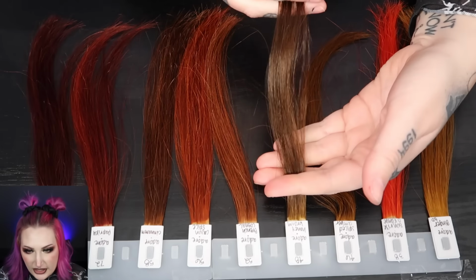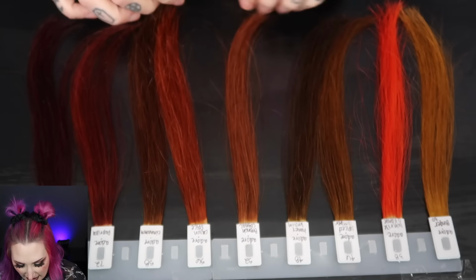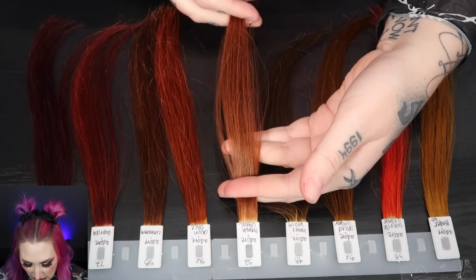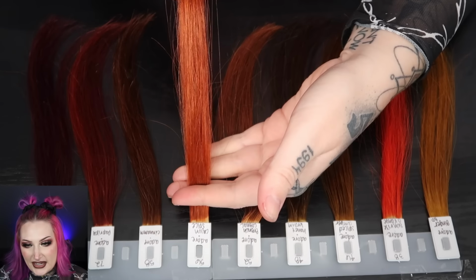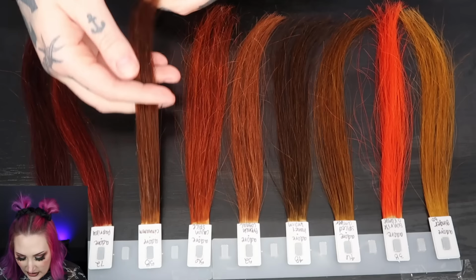Then we have Honey Brown. This one's deeper, but it is gorgeous. It has such a nice warmth to it. Then we have French Cognac. This one is definitely more auburn. It has a lot more of those reddish copper mahogany tones to it. Then we have Cajun Spice, and this one is fiery. It is very, very orange leaning. Definitely more copper.